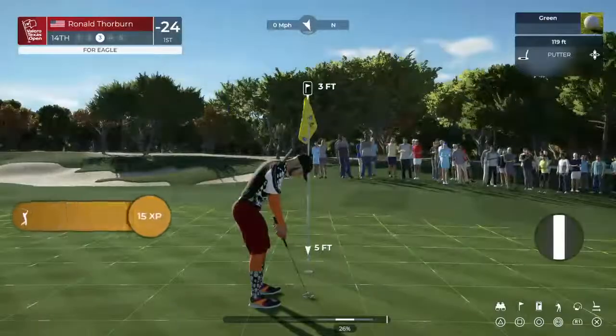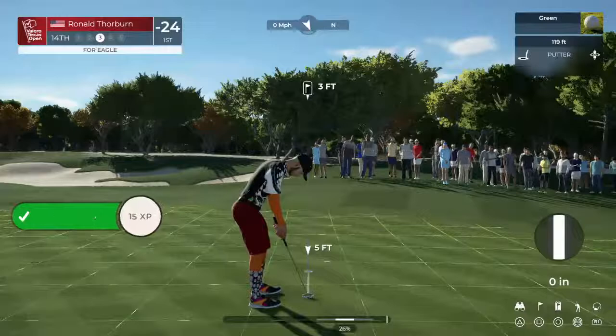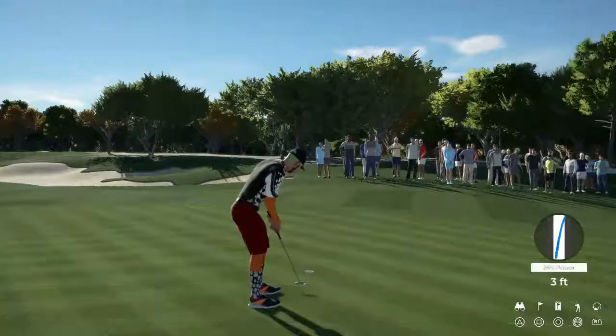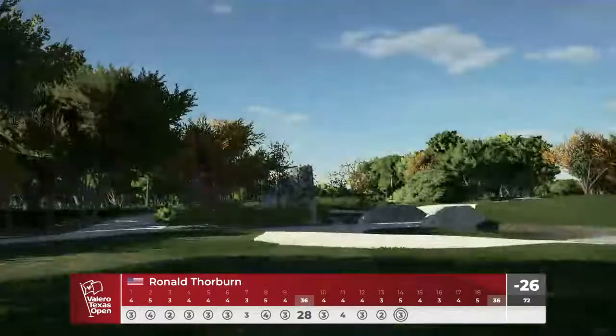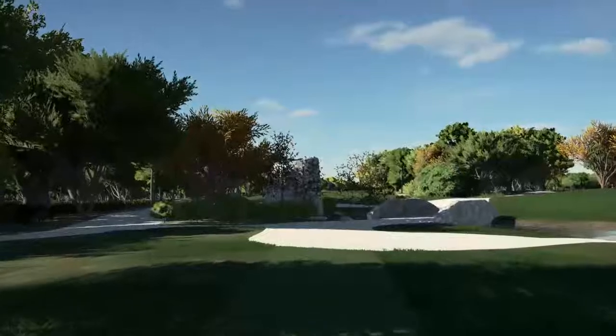Pay attention, folks. That's how you play golf. Oh, it'd be nice to make this one. This one's for eagle. And that putt will drop, and he'll extend his lead. And now that finds him in first place.